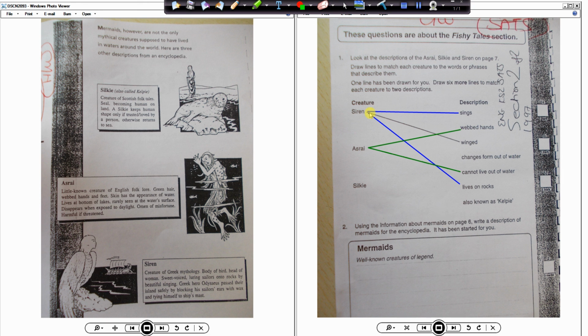Okay, now we need to move to the Silky. So let's see what you can give me for the Silky. Okay, go on then. Give me something about the Silky. What do we say about the Silkies? Also known as Kelpie, and they change form, so they change out of water. And those are the 6 lines that we require for that question to get 3 marks. So 2 more for Siren, 2 for the Azrai, and 2 for the Silky. All the information comes from here. Okay, I'll be happy with those.